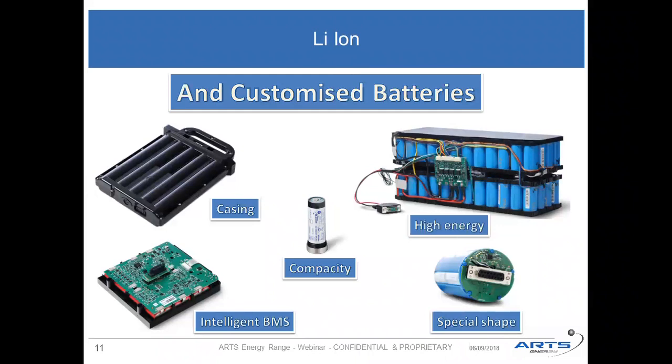So we can design around the battery pack some casing, as you can see on this picture, very small to have a very compact product, or bigger with some handles to handle the product correctly. And so we can do several configurations. So please don't hesitate to call us and to ask us for specific shapes or specific circuits, and we are able to do so. And now with the new cells we have in the range, we can develop new products according to your needs.